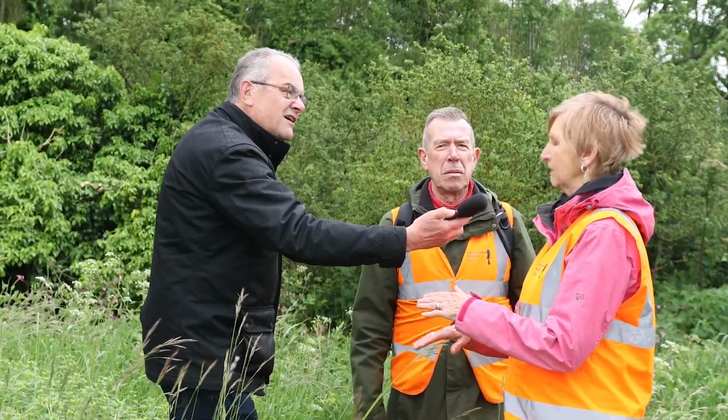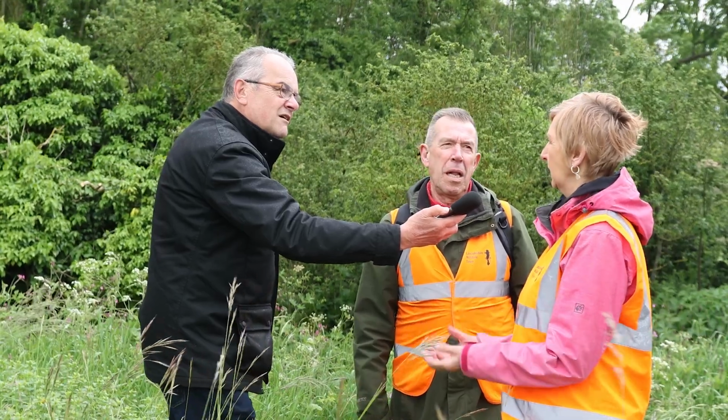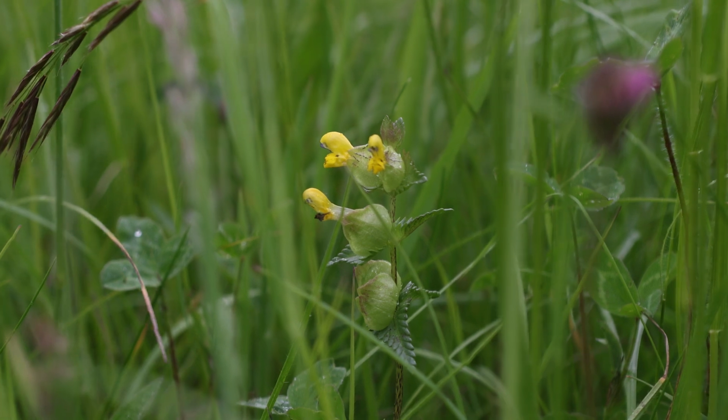because the yellow rattle is parasitical. Right. And so it suppresses some of the grasses and allows the wildflowers to come through. So yellow rattle is good. Yeah, it's very, very good, yes. Beautiful. It's a really pretty flower.